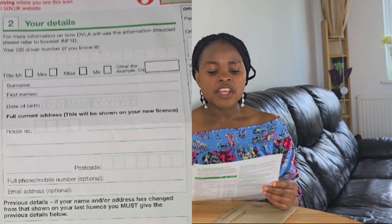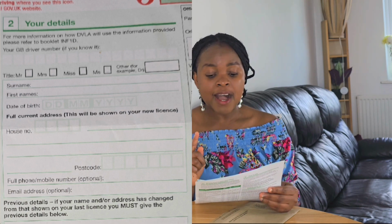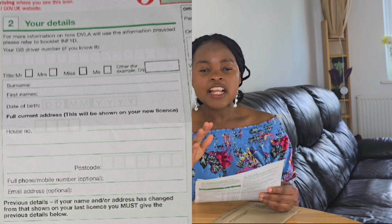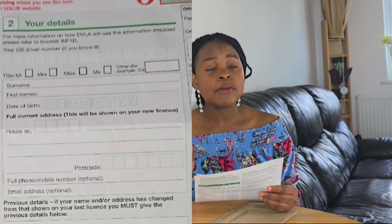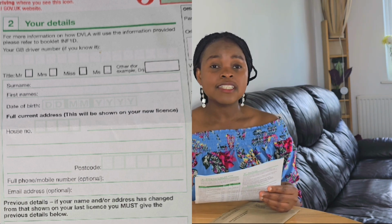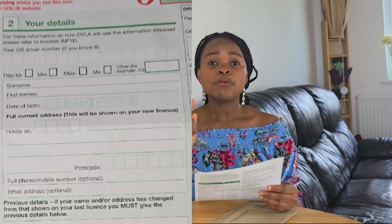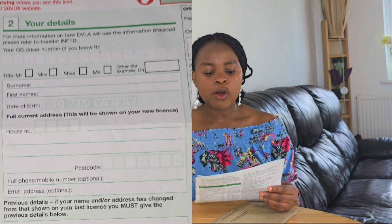Your title: if you are Mr., fill out Mr. If you are Mrs., Miss or Ms., anyone that applies to you, please tick it. It's very essential you tick it. Surname: remember you're writing it in block letters. So if you want to fill out Nkuka, for instance, you have to write N-K-U-K-A, but make sure that you write them all in block letters.